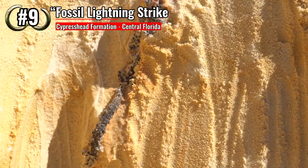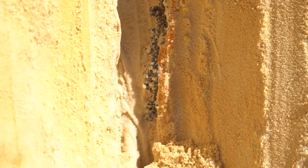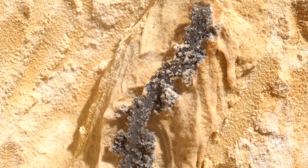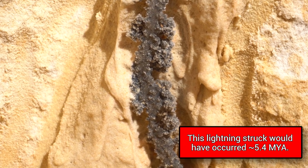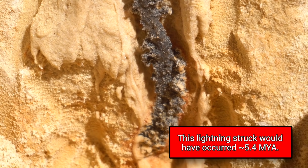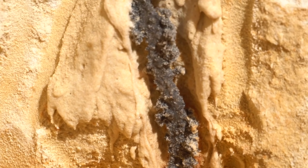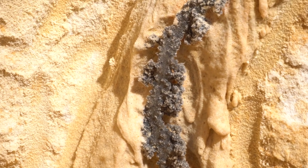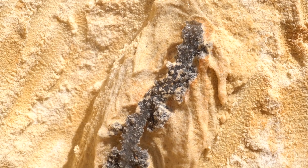This is what we're looking for. That is a 2-foot long lightning strike, at least the evidence of one. That is freaking brilliant. That is a lightning strike that would have traveled all the way down to the water table 5 million years ago. And that water table way down there, maybe 20 feet below, was the conductor the lightning was trying to get to. And that enormous amount of energy formed this beautiful glass tube.